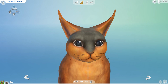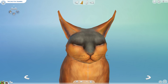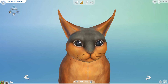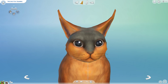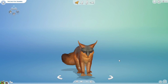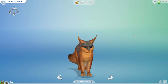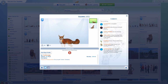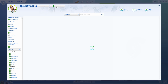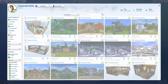Welcome back to the Random Pets Genetics Challenge here with Patches, the fox squirrel. And yes, we have seen some of Patches' little kits before, some kittens with a couple cats. And I have to say the results were really cool because we are using the squirrel from Kalino, who, as I showed you guys last time, but I'll show you again in case you are new around these wonderful parts. The Kalinotron, aka Kalino, made the amazing custom content that we are going to be using today for the squirrels. And let me go ahead and show you guys.